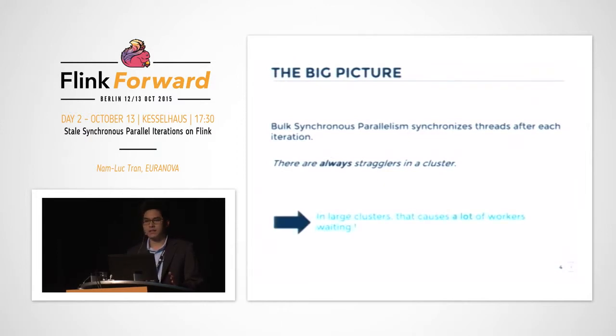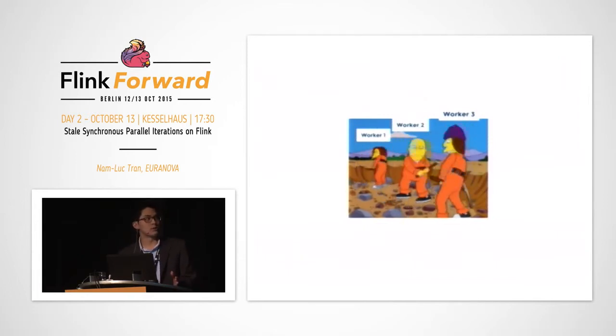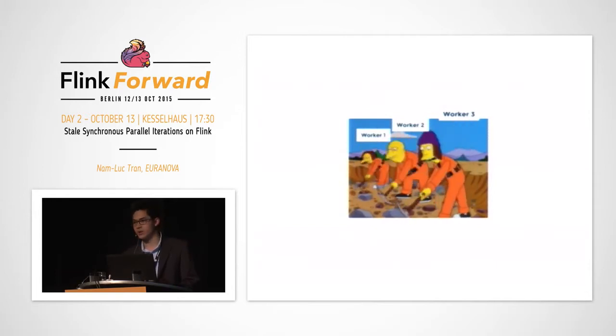And that has more impact yet in very large clusters. So the fact that all your workers have to wait on only one, you'll get a massive hit on your performance the bigger your cluster is. And that's not what you want. What you want in reality is this. You give each worker a shovel, and you expect them each to work on their part of the solution without waiting for each other.